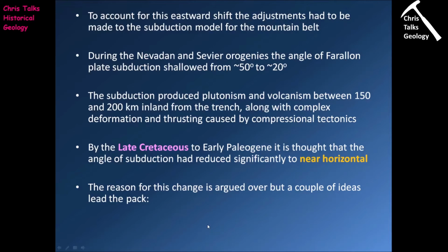Now, the vast majority of this volcanic activity is 150 to 200 kilometers inland from the trench, which is running parallel to the west coast of North America. And so this tells us that essentially the subducting oceanic crust was making it down to that magic 150 kilometer depth, approximately 150 to 200 kilometers east of what is now the modern day west coast of North America. So combined with this volcanism, we see a lot of essentially compressional tectonics resulting in tight folding and lots of thrust faults. And so this is what we expect to see in a normal convergent plate boundary.